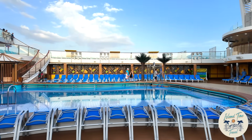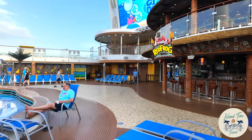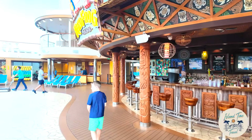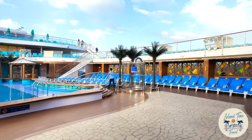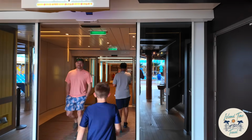Just as we suspected, it's a quiet morning on Lido deck. And if we were not getting off the ship today, this is exactly where I would be. Probably right now. Really quiet. We're gonna hop on inside though, grab a little bite to eat.